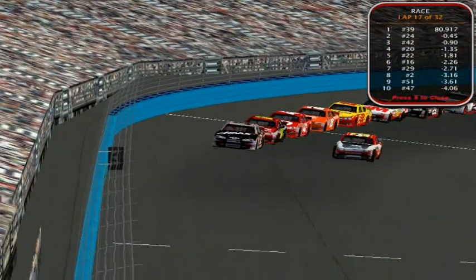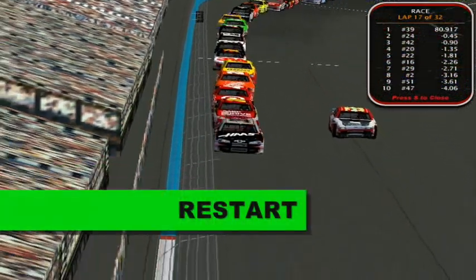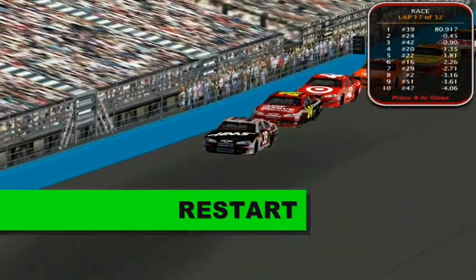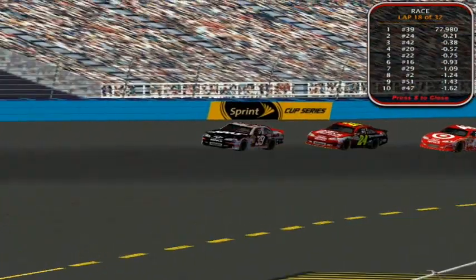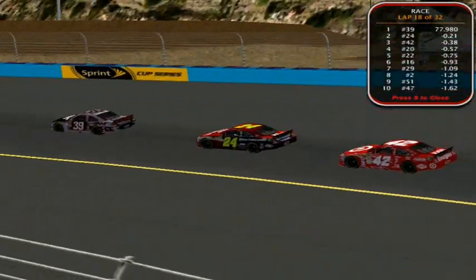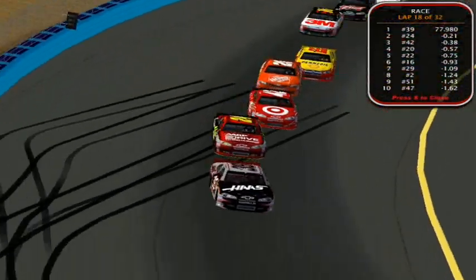But the pace car is making its way back to pit road. And we're having another restart. Green flag is back out at Phoenix. He tried to get a good start, but don't count out Joseph Lombard yet. He's gonna try to go for his second win. His first win came way back in the first season at Atlanta.